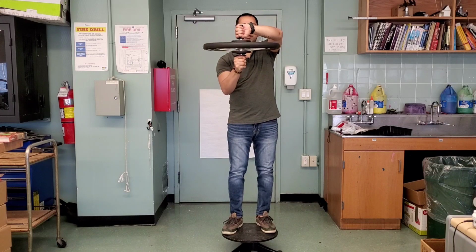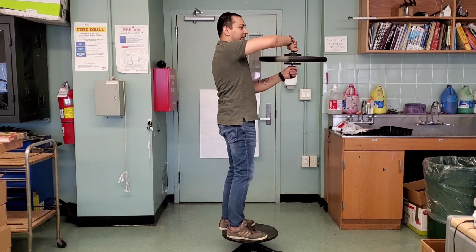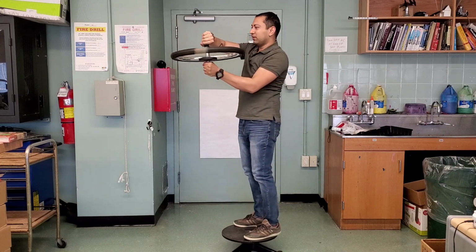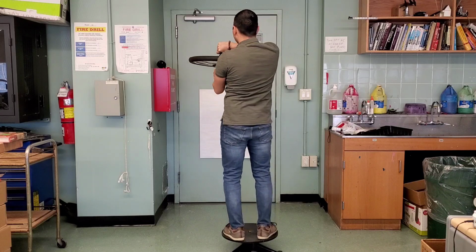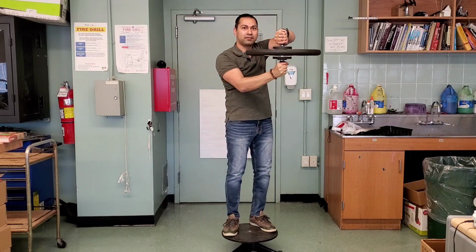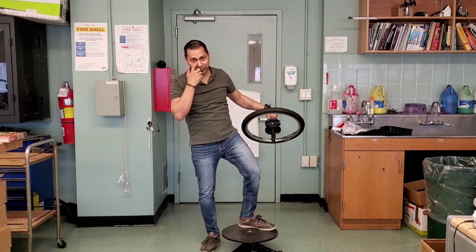Nothing. And now I'm going to give a spin, and then I start to rotate. And then stop, and then spin, and then stop. So there you go. There's proof that conservation of angular momentum works.